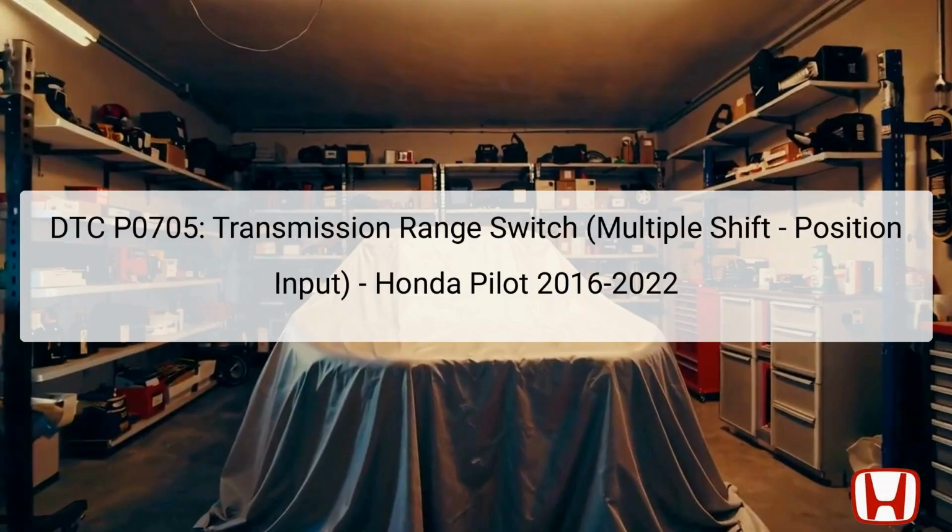The DTC P0705 indicates an issue with the transmission range switch, an essential component in the vehicle's automatic transmission system. This switch provides input to the engine control module, ECM, regarding the current selection of the gear lever, including park, reverse, neutral, drive, and sport modes. The transmission range switch affects the vehicle's ability to shift gears smoothly and efficiently.